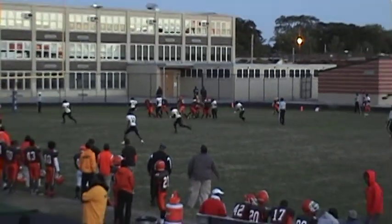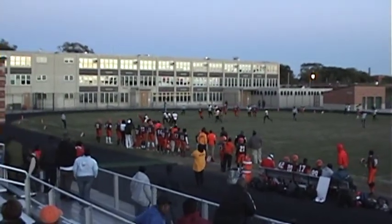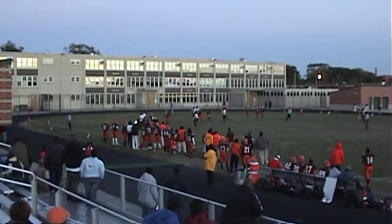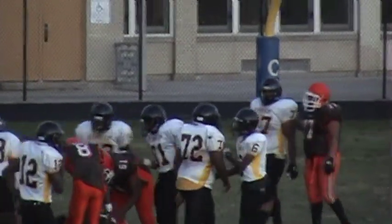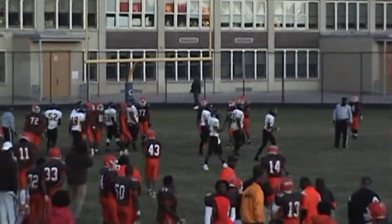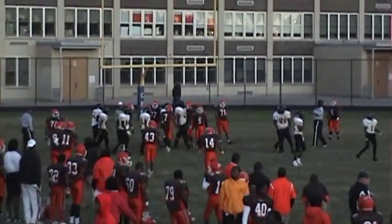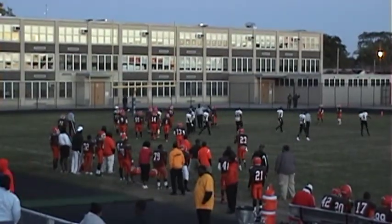There's the snap. Back to pass. Pass was caught by number 7. Look for room to run. By most of the tacklers. And down. That brings up fourth down, and dashes any hopes of Julian making the comeback.